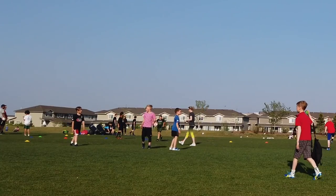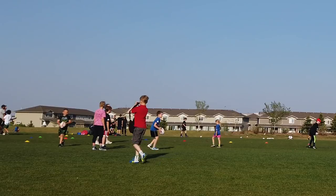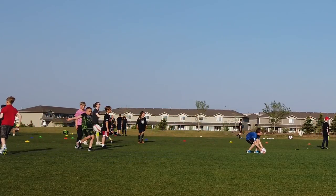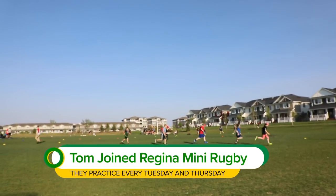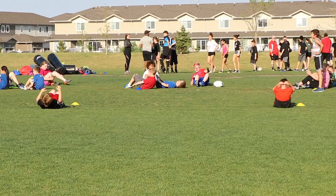I think this is punting. Punting, yes, punting. I'm pretty sure, yes, punting. This is kicking! Sounds like guy with the blue shirt who just failed to kick twice. This is my favorite part, they're running. And this is good. This too.